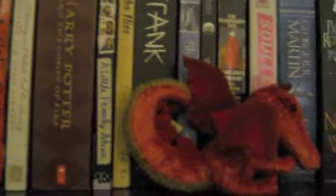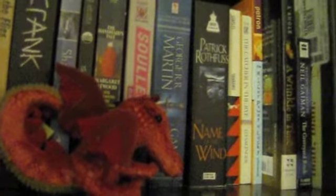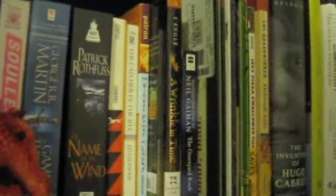And the dragon, who doesn't actually have a name. Anyone got dragon name suggestions? Let me know. Mass market paperbacks. I really do want to read The Name of the Wind soon. And actually this stuff on the end is books for class.